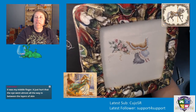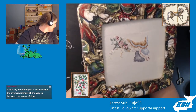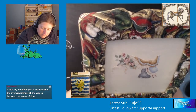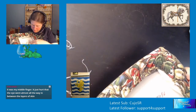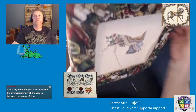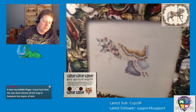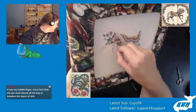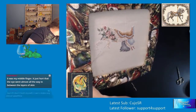This finger just hurt, the eye went almost all the way between the layers again. Ow! Careful, Elf. You're not supposed to hurt yourself. Okay, I see what's going on here.